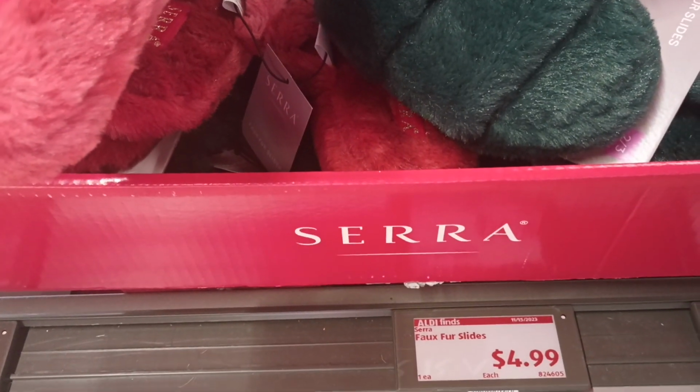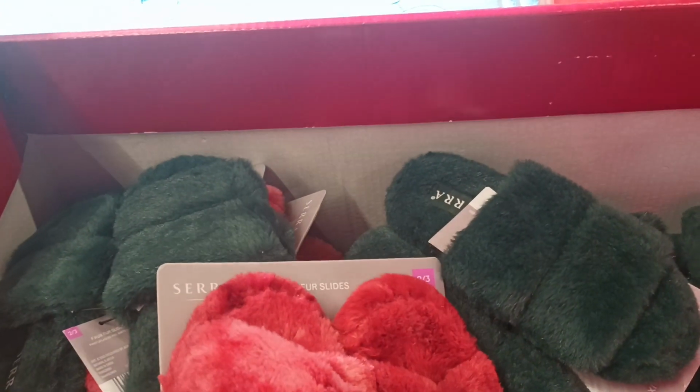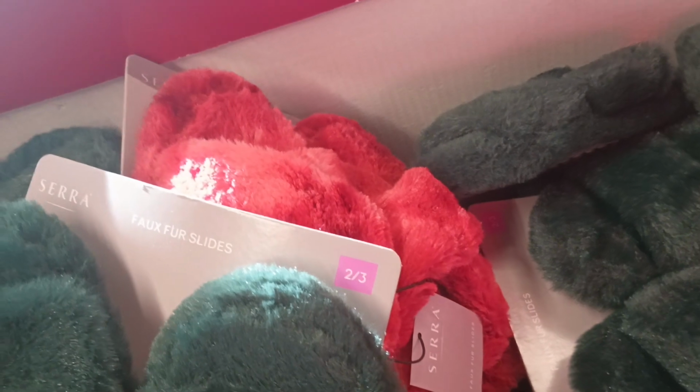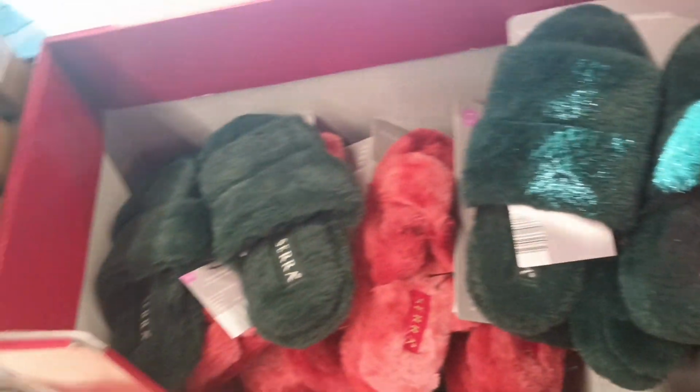Right here, look at this. What that said? Faux fur slides, $4.99. Oh, I can't say that fast. Fur. Faux fur. This is size 2-3. These must be for kids. Oh, the big size is gone. Let's see. This look like it's a big size right here. Nope, 2-3. So these must be for children.